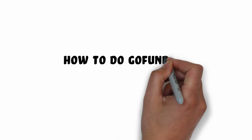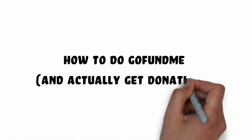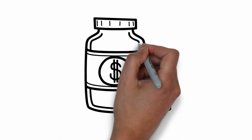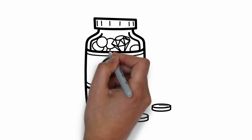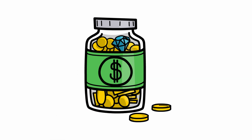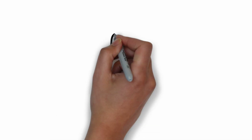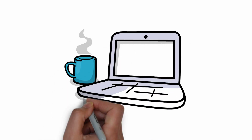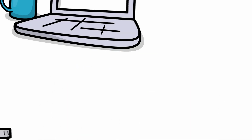Are you wondering how to do GoFundMe and actually get donations? We're here to help. Many people have tried GoFundMe only to discover that their campaign gets no donations at all. We've identified what makes successful GoFundMe campaigns, and we're going to share those secrets with you.